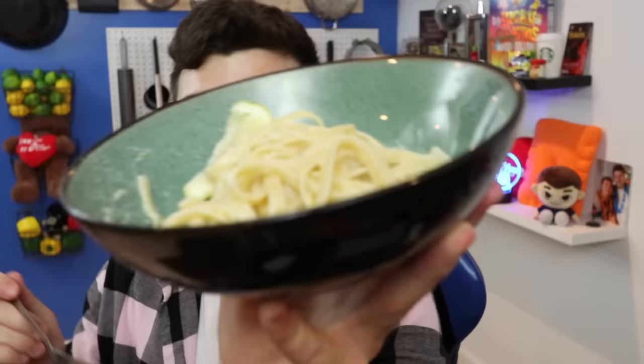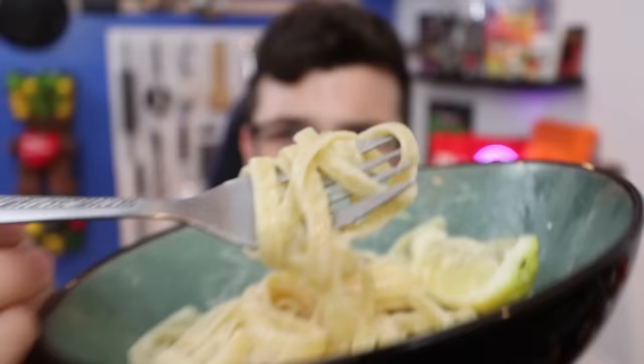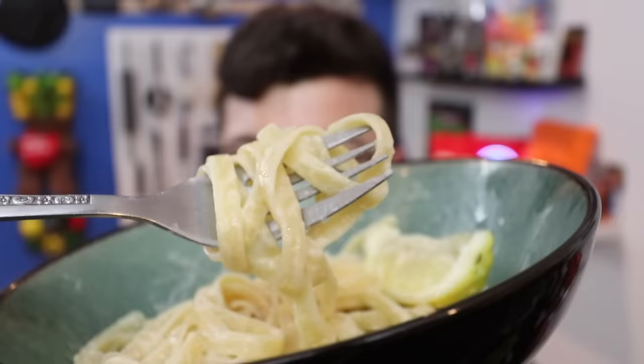I'll never not be amazed how cream-like of a substance you can get with just primarily pasta water and cheese, a little bit of butter. Like, look at this. If you told me a couple years ago there was no other dairy in here other than the cheese and a little butter, I would say you're full of it.